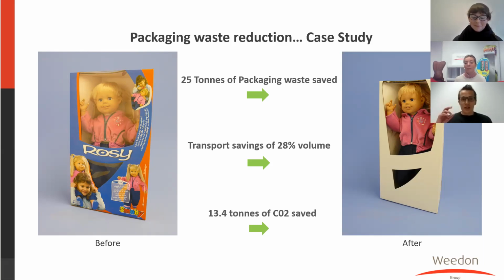So I think that anything that you're packing, whether it's 6 bottles of something in a standard O201 box, just look at: is it the right size? Can I get more on a pallet? Can I get more in a truck by making that change?